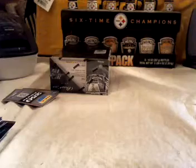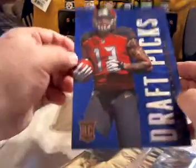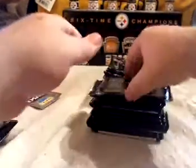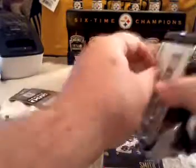All right, let's do this last box, why don't we? Get pumped. Last box. Mike Evans in his funky new uniform for the Bucks. No Jimmy Garoppolo today. He doesn't want to come see old Fudd. It says, not today, not today. Yes, last box.